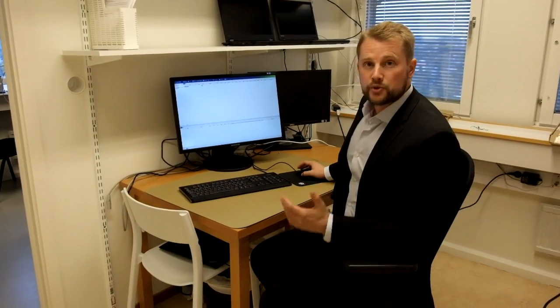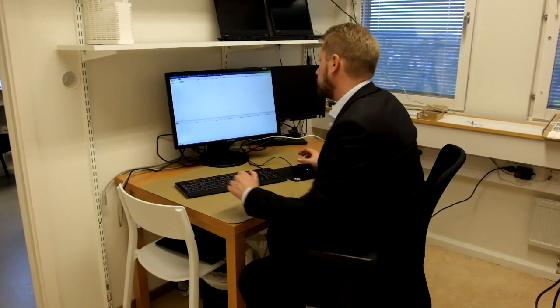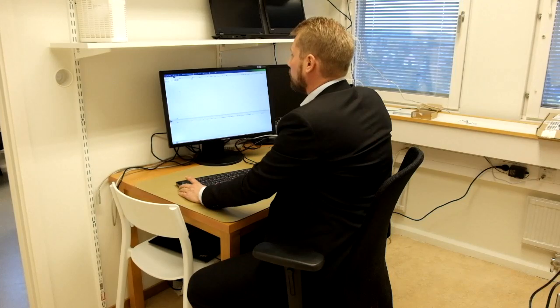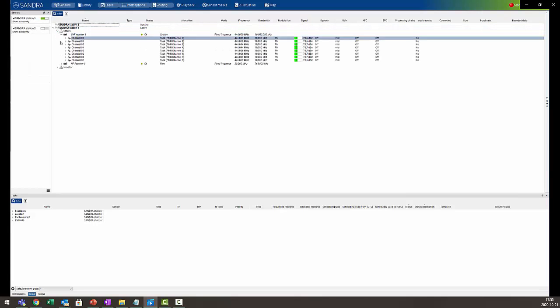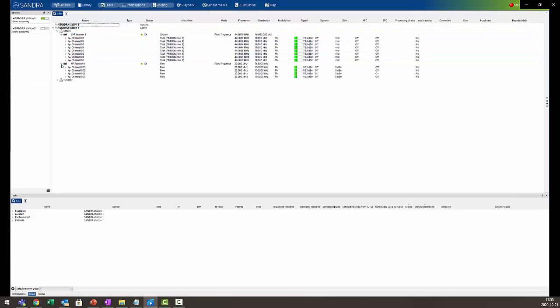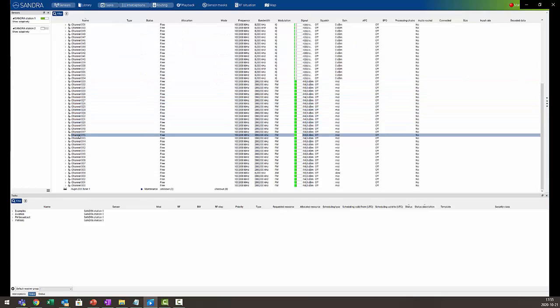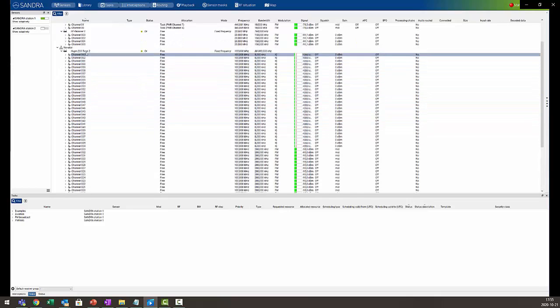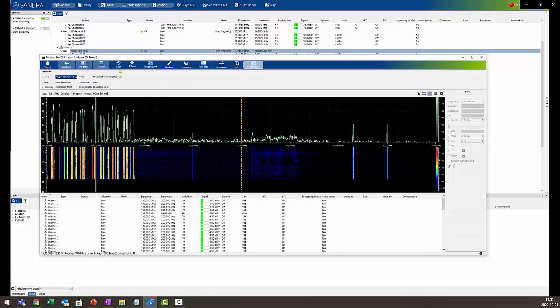So for this demonstration, we will use the software called Sandra from Combitech. First, we connect to one of the sensor sites. After the connection is established, we can see the receiver groups, receivers, and also all their channels. So here we have Hugin 200 and tuner 2, and all the channels on that tuner. Let's open up the receiver control for Hugin 200, and here we can view the spectrum and the waterfall for the wideband spectrum.